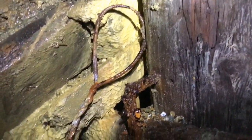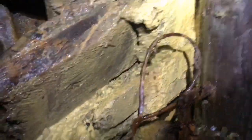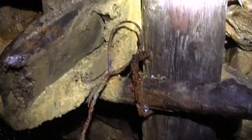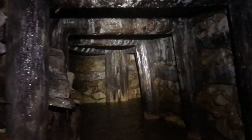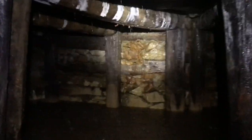There's the clearing bar, an iron bar used to unblock the ore chute. If it got blocked with rubble, they could poke that up it and clear it out again. Wow, everything is still here. Timbers are amazing. Absolutely amazing.